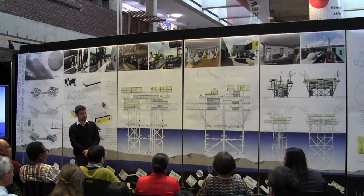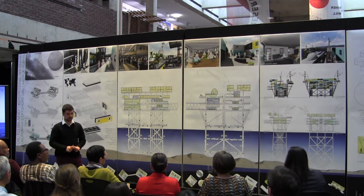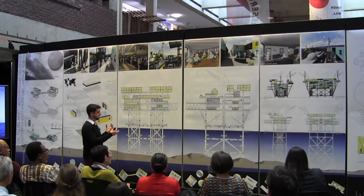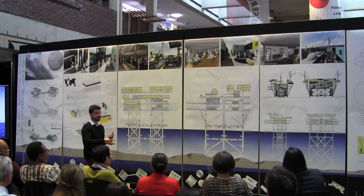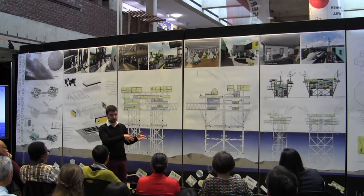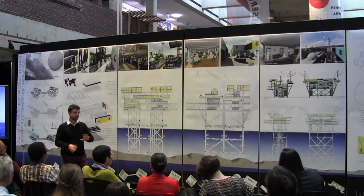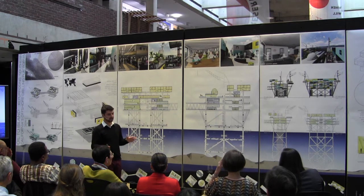So talk to me about why you kept the cranes. Are they useful? Yes. So I kept them for two main reasons. The first is that this is designed so that with the modules, as future need arises, they can continually add modules. And the cranes are helpful in construction. That way, compared to helicopters, you don't need all of that extra systems or logistics.